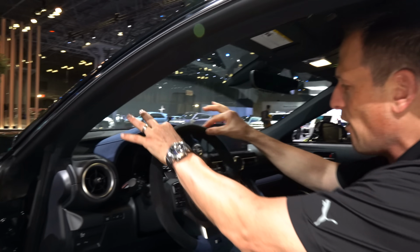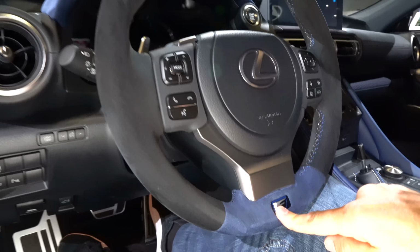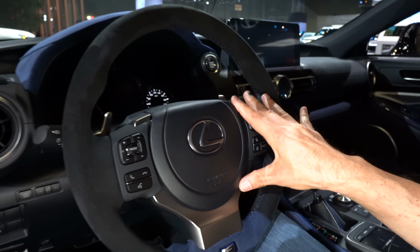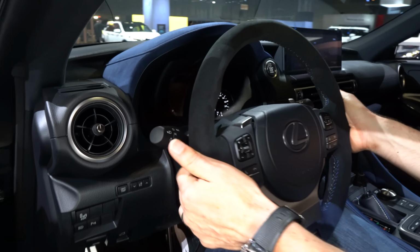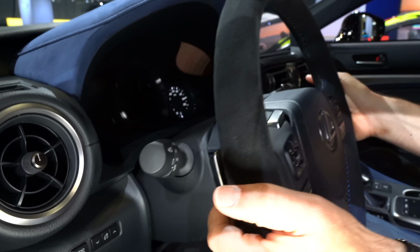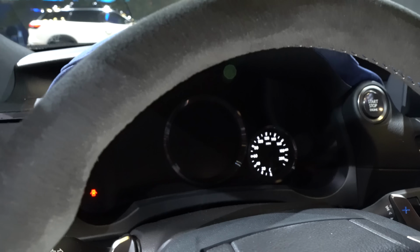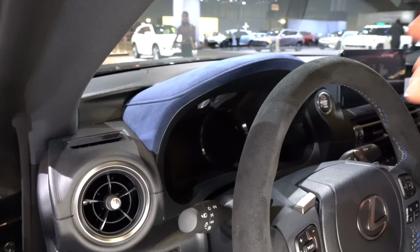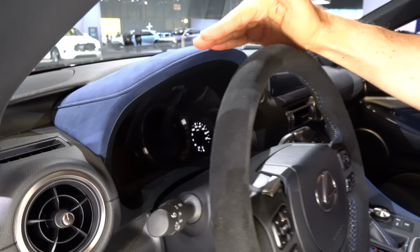Steering wheel, Alcantara wrapped all the way around with the darker blue and that F badge. Look at the stitching, the 2 different colors. Yes, it's the older style steering wheel. I personally don't give a damn. I do like the way they have paddles on the back of the wheel to go up and down the 10-speed automatic. And you do have that 7-inch digital display, which unfortunately I can't show you the infotainment or the digital gauge cluster because we're at the auto show, but I can show you the blue Alcantara above the hood for the instrumentation.